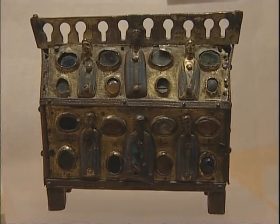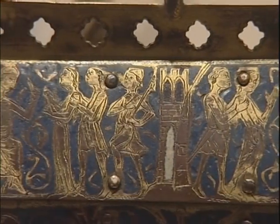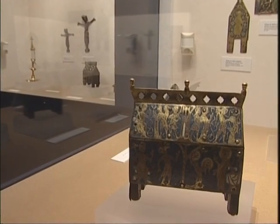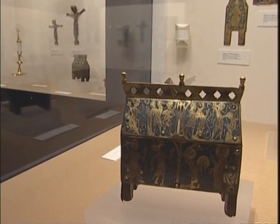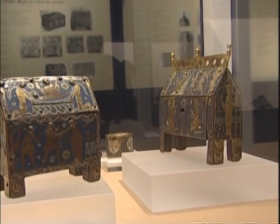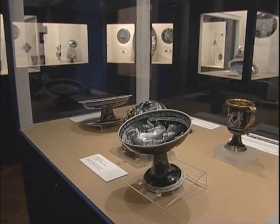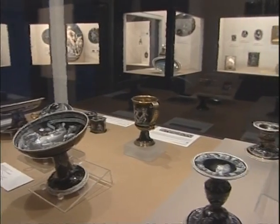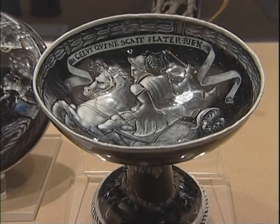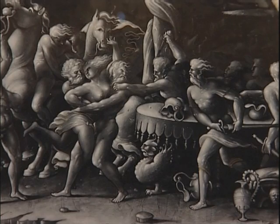The reliquary shrines exhibit a lavish iconography of the lives of the saints. Their ornamental richness is exceptional. During the Renaissance, painted enamel became a refined pictorial technique with more varied themes, often borrowed from classical art.